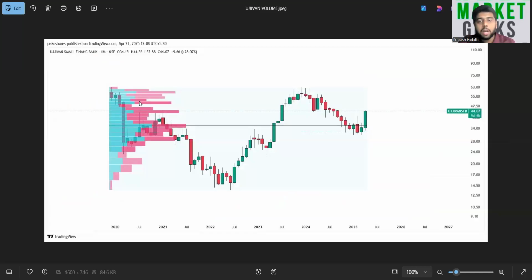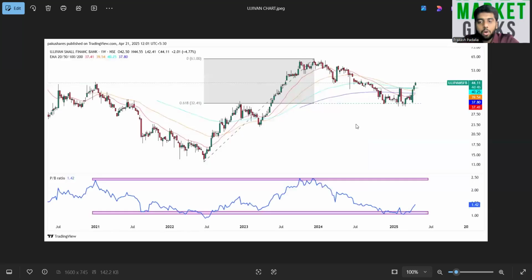Again, same as Equitas, we take the volume profile. Now, what is this? This dark line is nothing but this area has witnessed the highest volume at that particular price. And whenever we get such a big green candle at an average volume, it means that big players have jumped in. So if the big fishes have already jumped in, there is a likelihood that the stock price is going to do well. And along with this, all the technical and fundamental factors.